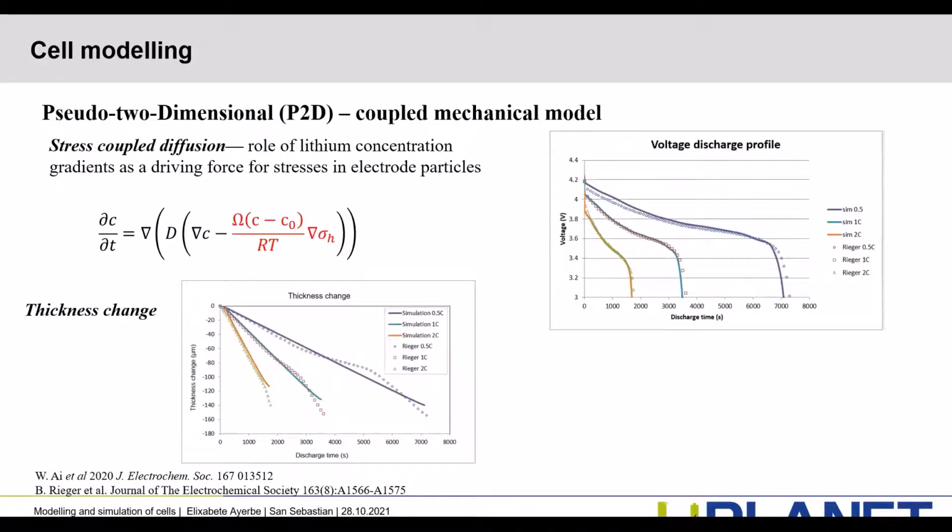Another aspect which is critical for us is that, depending on the material, you might be facing some mechanical stresses. I'm thinking now of silicon, which, depending on the lithiation state, might swell or compact. So we made a certain modification to the P2D code based on these two papers, in which they proposed that lithium concentration gradients could stress the material and force the swelling. We included this modification in the code, and then we were able to capture the thickness change.